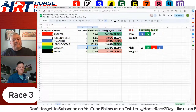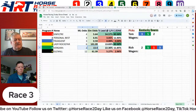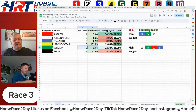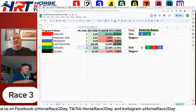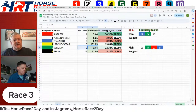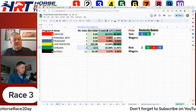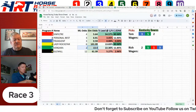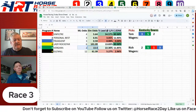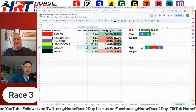Favorite? What do you think? Yeah, I think so. 2, Personal Best. Very keen in its last race, was pulling, and that doesn't usually end up with good results. One win at this distance and one at this track, in a maiden race last year. Turf record is really good. 11 starts, 3 wins, 3 seconds, and 3 thirds. And nice work on the turf at Saratoga coming into this race.